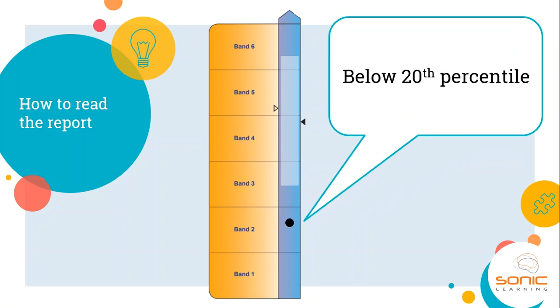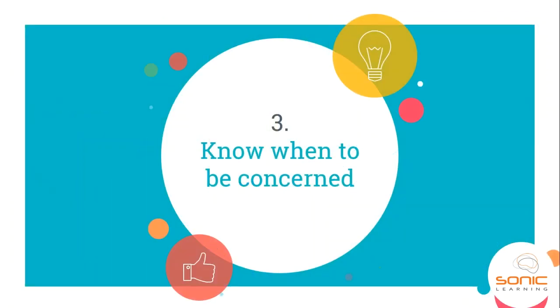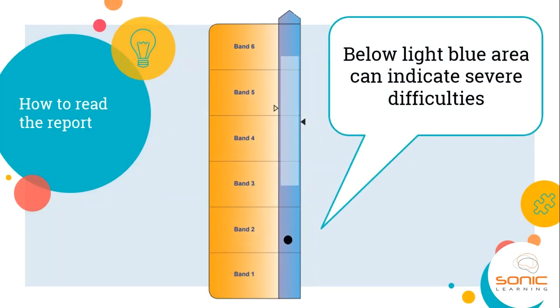A student whose dot is below the light blue area is below the 20th percentile. That means they've scored in the bottom 20% of students. This student is having a lot of trouble. Step 3. Know when to be concerned. If your child has scored below the light blue area, this is a cause for concern and indication that they definitely need more assistance to build their skills.